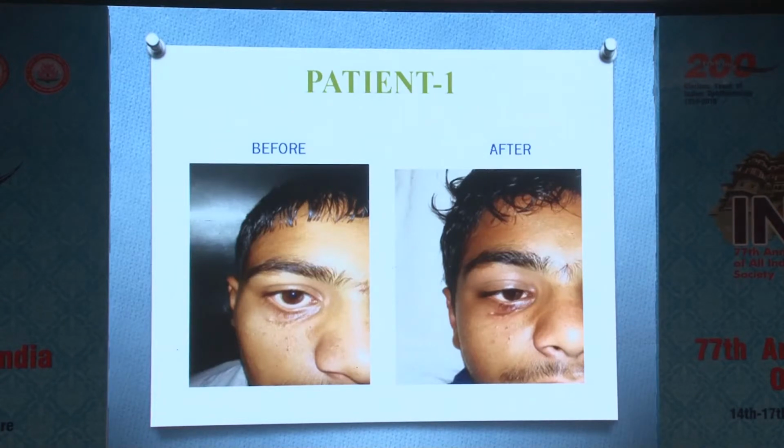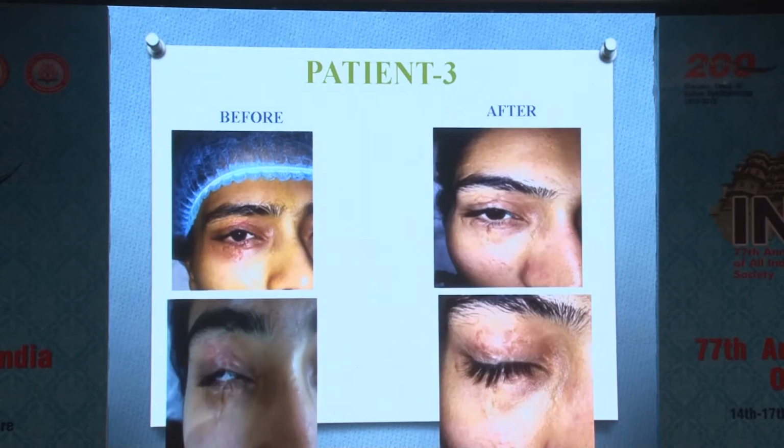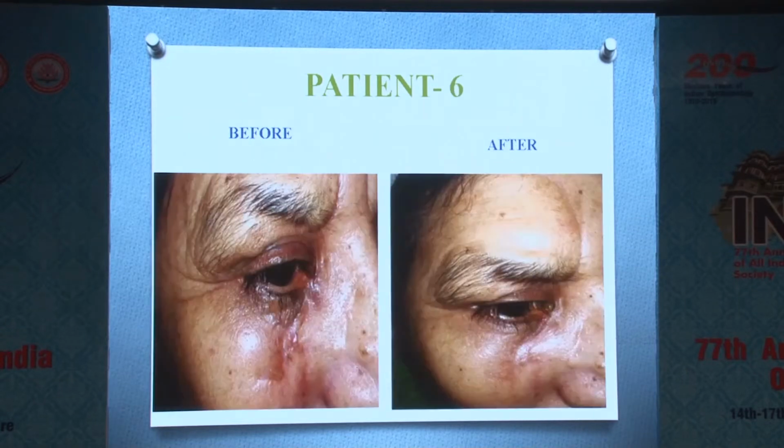These are a few patients I would just show you which we treated with 5-FU injections. In this patient, you can see the scar has fullness over the scar area and marked improvement. This patient had lag of ophthalmos when she appeared to us. We gave 3-4 injections, and at the last, you can see that the lag of ophthalmos was improved. This was another patient with very mild cicatricial ectropion on the lateral side, which improved, and we did not need any surgery for this. Another patient with medial ectropion.